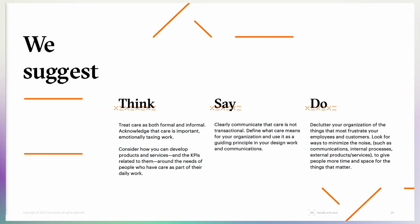I definitely want you to think, as you're thinking about this idea of handling with care, to acknowledge the fact that we have a language to talk about it now, and actually it's going to be a differentiator and allow us to talk about ways to engage with those whom we serve, be they our customers or our employees.